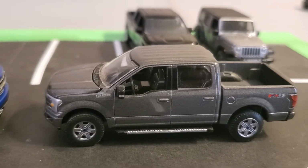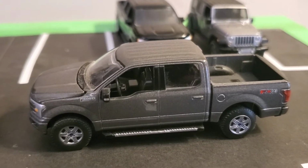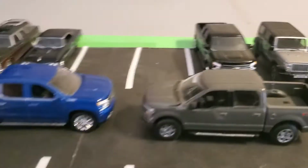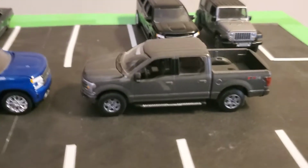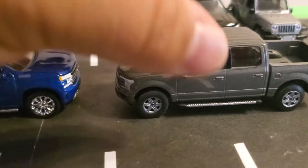I don't even know what the series consisted of. I think there was a Wrangler in it, probably a C10, a square body, whatever. Couldn't tell you what else was in it, but between these two, really what has sold me on Autoworld. I'm actually looking forward to the next release. They have these and these in them, and then they have square bodies. They have a Jeep, I think. So it's gonna be a really good series.